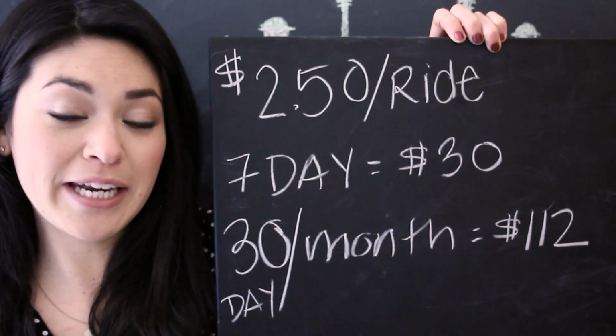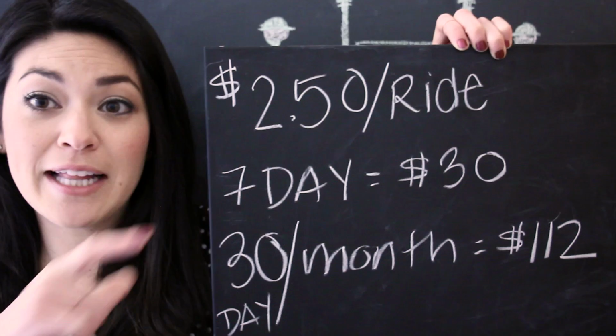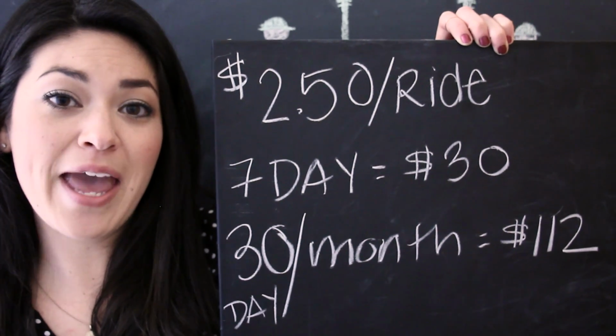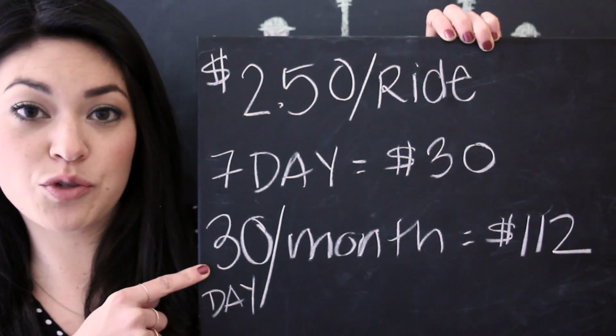Now, if you are planning on doing a lot of sightseeing and you want to explore a lot of different parts of New York, I highly recommend this 7-day pass because $30 will go by very quickly if you're paying $2.50 each time. The other option you have is a 30-day or 1-month pass for $112.